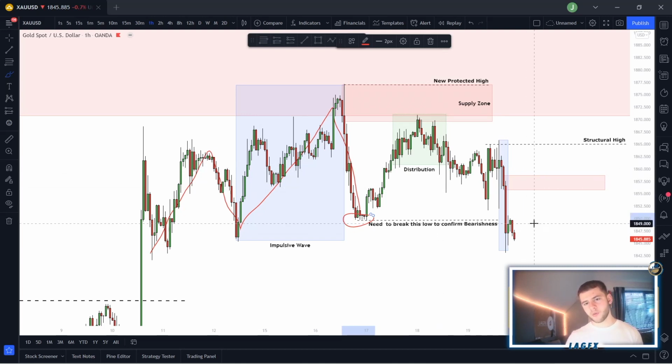But for now, what am I seeing moving forward? We've had this leg down. So using my 3-box strategy, I've highlighted this impulsive wave with my blue box. And then when I dived into that area on the 15-minute, I found what is a supply zone. So I'm hoping for either A, we can find a way to enter if price comes to mitigate this supply zone. If not, price is likely to continue trading down.